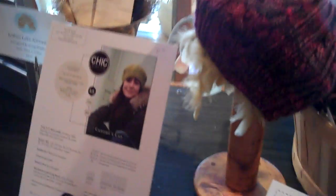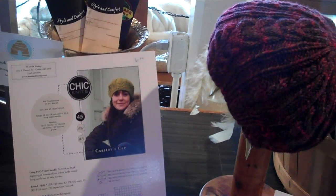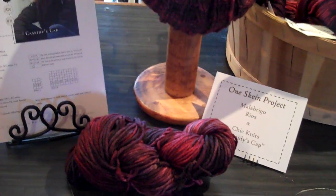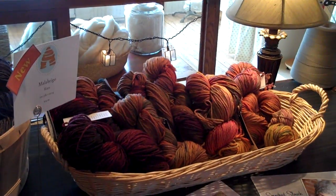But this is the Chic Knits Cassidy's cap. Chic Knits is a pattern company. Designer Bon Marie Burns, and she lives in Chicago, which is, of course, just 6 hours from here. And this one skein project utilizes one skein of the Malabrigo Rios. This is in color Kumparsita. Reds and purples, really lovely. And this is just one thing that you could do with the Rios. The Rios is 210 yards, 100 grams, and it's $14.